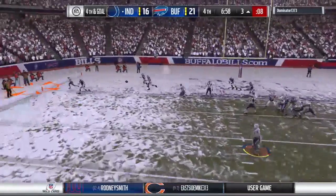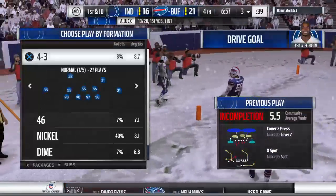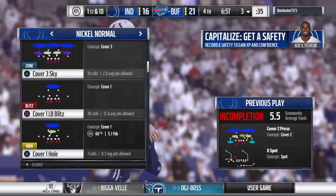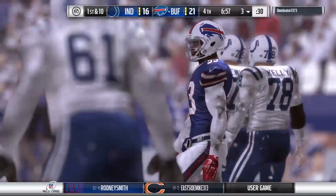Desperation time for Luck on 4th down. And no, it's incomplete. They're turned away on 4th and goal. And the Bills' goal line stand is going to get them the football back. And the Bills offense comes out ready to take over.